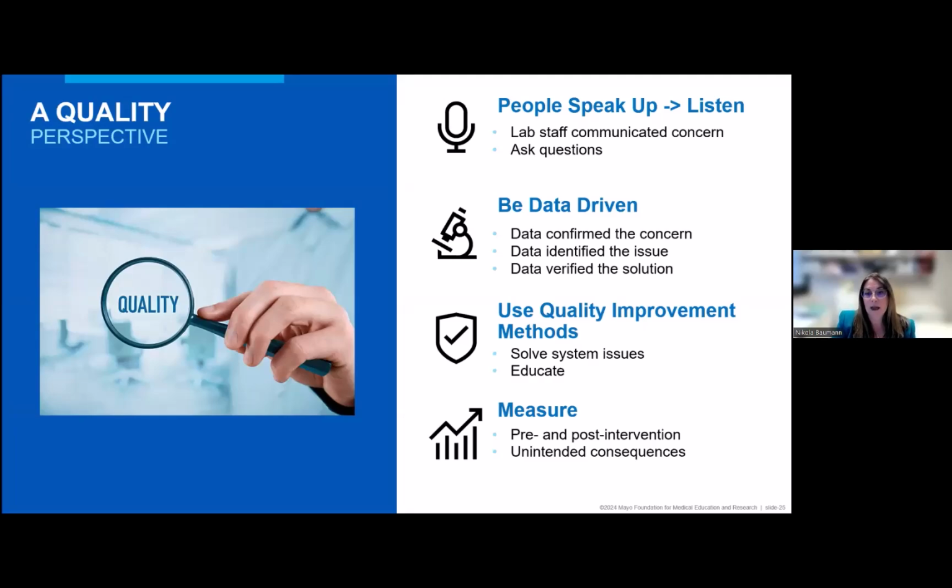The second is be data driven. There is no replacement for data. So in this situation, data confirmed the concern. So it was not just an observation, but the data confirmed it. Data identified the issue, and data verified our solution and verified that we had identified the correct root cause and we were fixing it. Use your quality improvement methods. So we frequently use fishbone diagrams, we use root cause analysis. These are not new tools, but we use them and we use them to solve system issues.